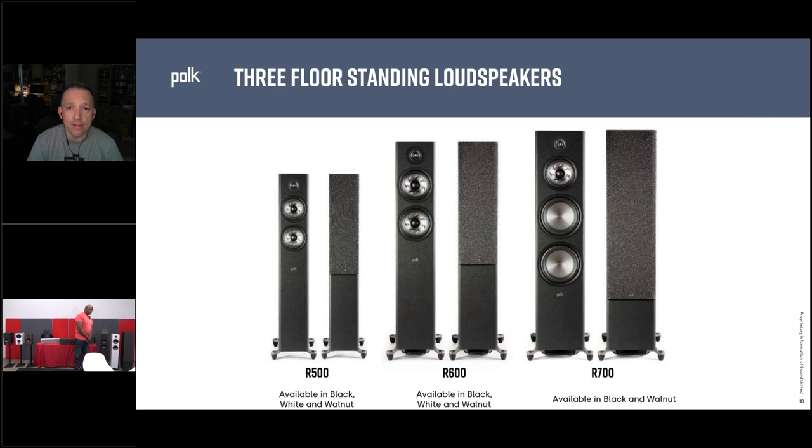And the one to the left of it is the little guy. The little guy has a Hype module sitting on top of it. You can see that. It's called the R500. It retails for $599 each. Again, it's available in all three colors. And it's using dual 5.25s. We put the Hype module on top of it because it's the smallest model, so you can see how it fits perfectly on top of it. It will obviously fit on the other floor standers as well. That Hype module has dual functions. It can sit on top of the speaker, or if you turn it over, actually, there it is on top.